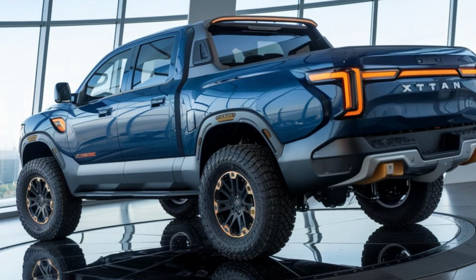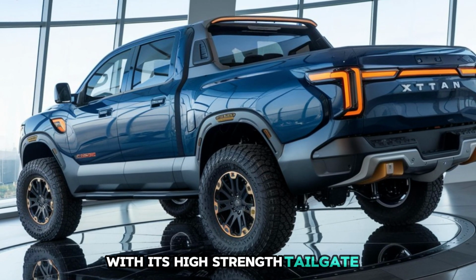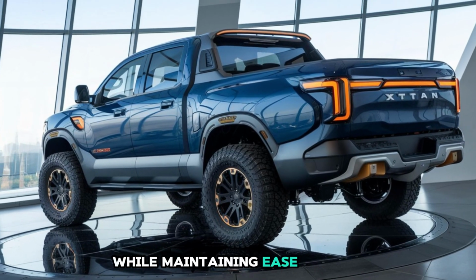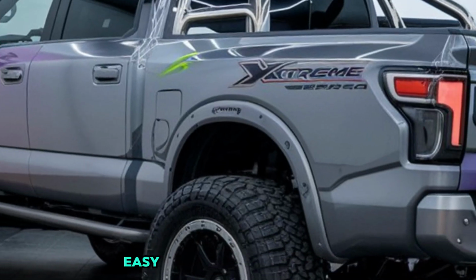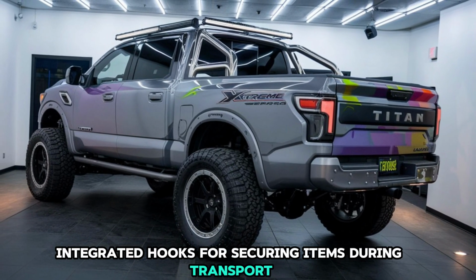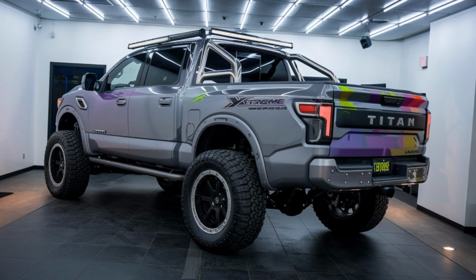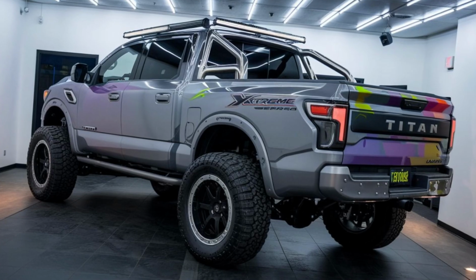At the rear, the Titan Xtreme continues to impress with its high-strength tailgate, designed to withstand tough conditions while maintaining ease of use. The tailgate features a smooth, easy-to-operate mechanism that opens wide for large cargo and features integrated hooks for securing items during transport. The rear bumper is reinforced for extra protection, and the LED taillights add a modern touch to the rugged appeal.